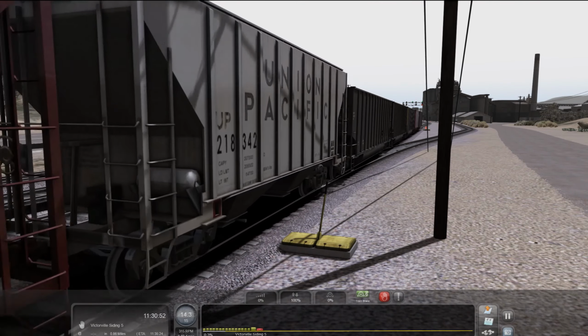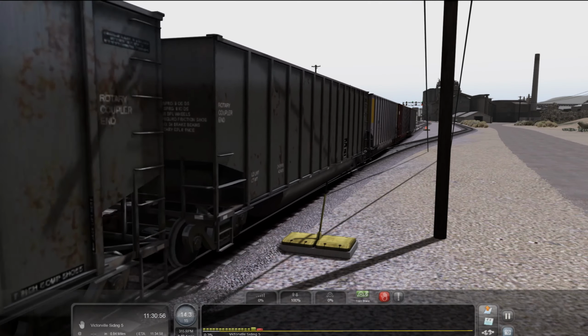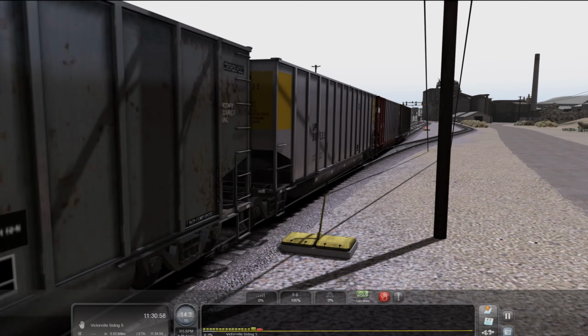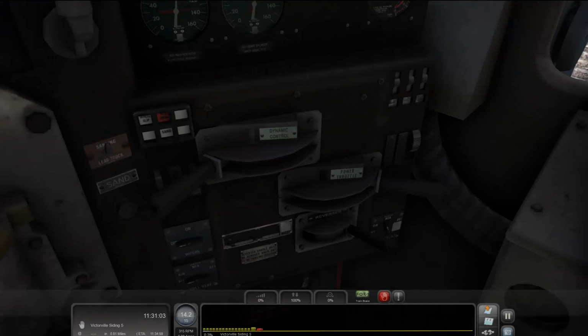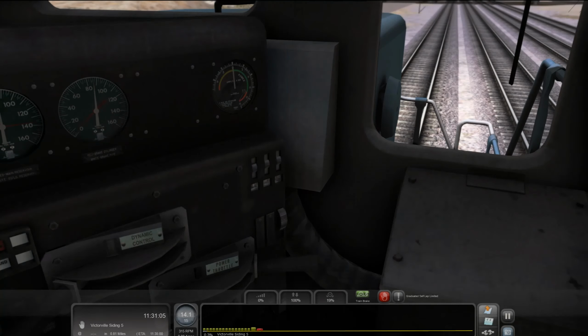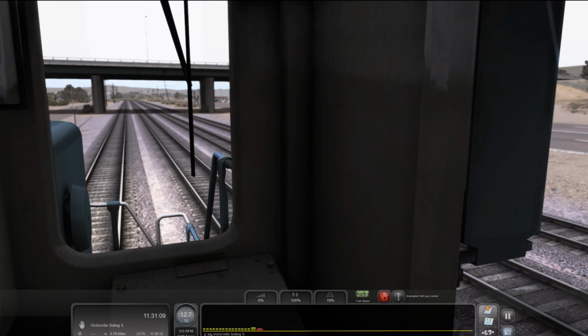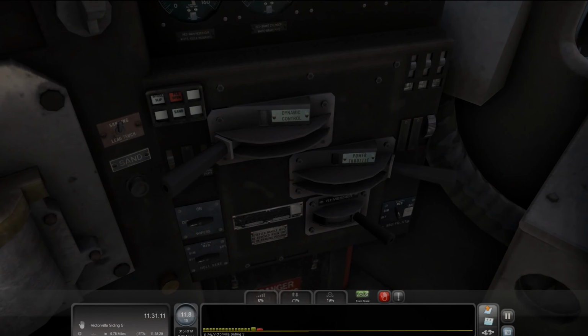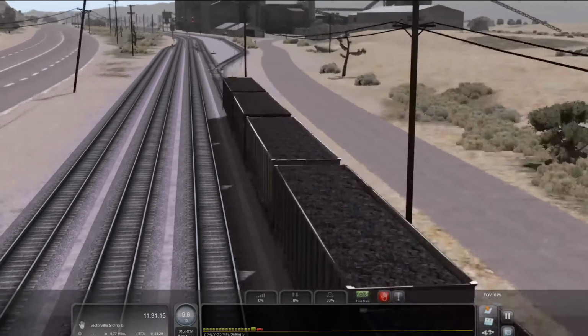Looks like we're going to be cutting the switch here soon, so we should be coming to a stop here soon. Probably later on, I'm going to have to shove this train back to East Victorville, which I'm fine with. Probably just throw it all on one track, and whatever doesn't fit on the one track, put it on a second track. But let's just go ahead and put the throttle in neutral. Let's go ahead and just keep braking this train.